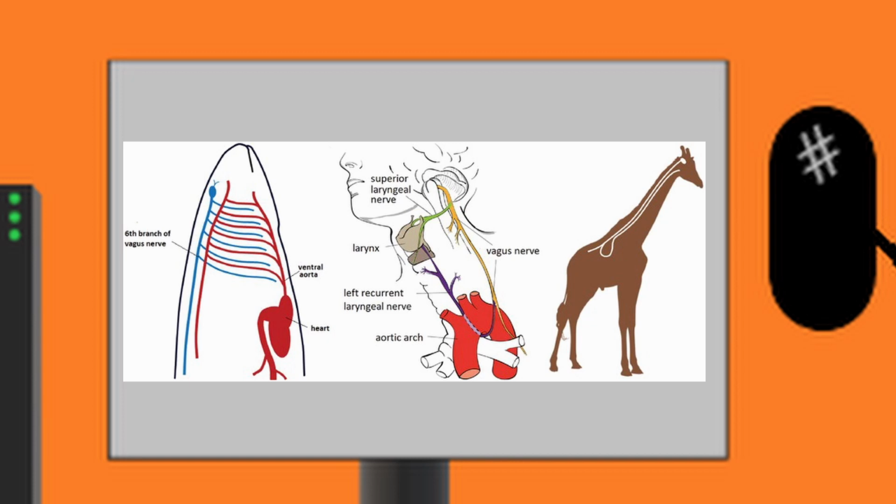As the heart moved downward in the chest, the laryngeal nerve went with it, extending it and making a long, unnecessary journey no designer would have done. The nerve goes to the larynx from the brain. No need to drop down in the chest unless it had to accommodate the organs moving down in the chest as fish evolved into other species that evolved into mammals like giraffes and humans.